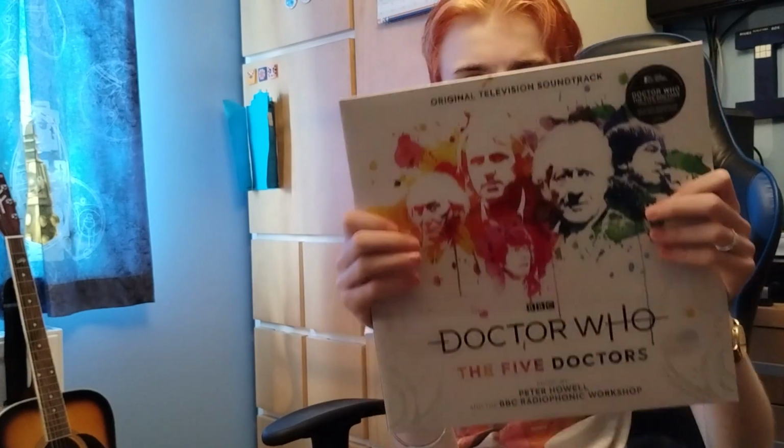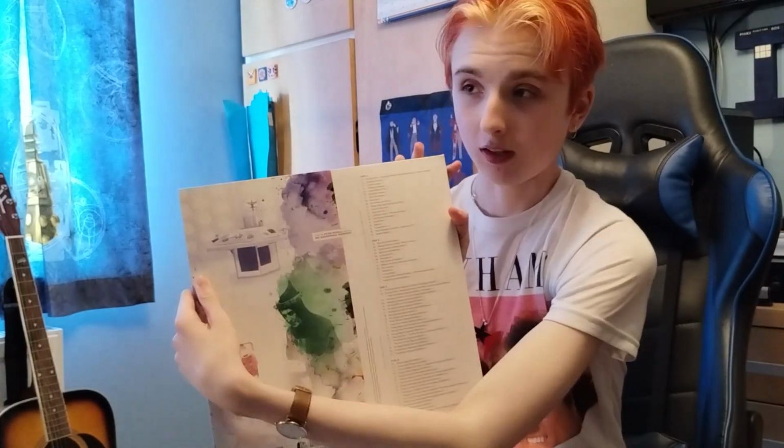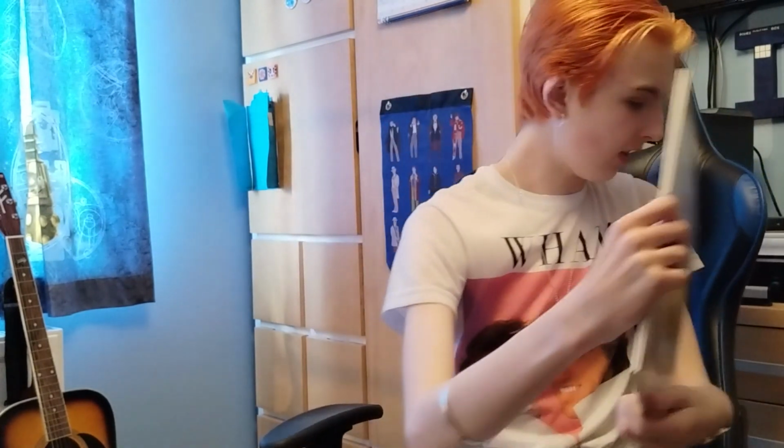It's a sort of remix of the very first Doctor Who theme, which leads into the Peter Howell version, which is my favourite version of the theme tune. So yeah, I'm really glad I've got this. The artwork's also very, very good on the back. You can see the artwork's really nice. So we'll go on to the next one.